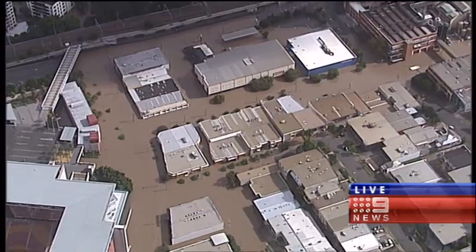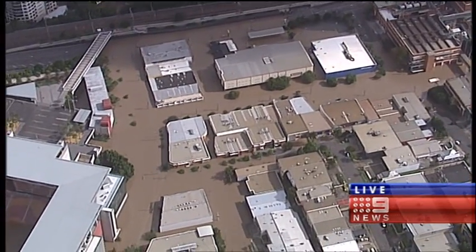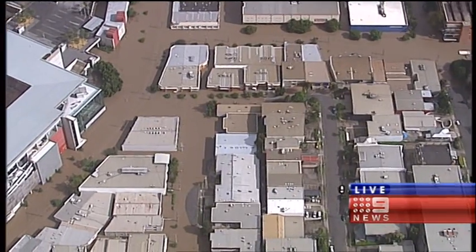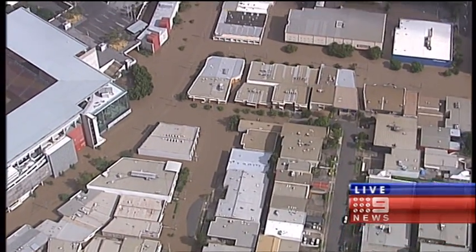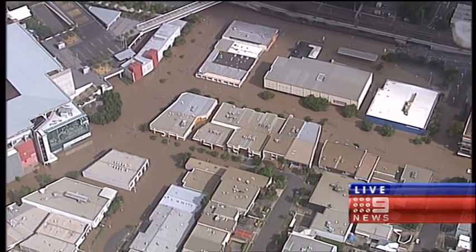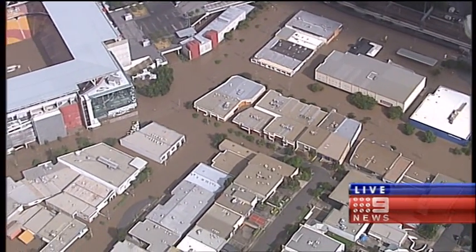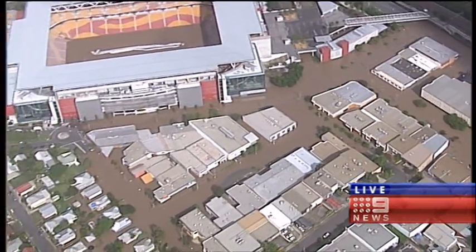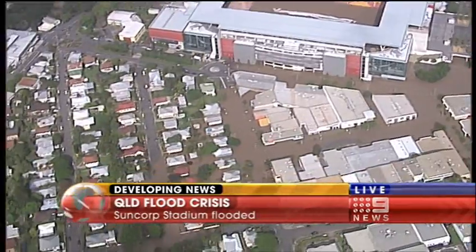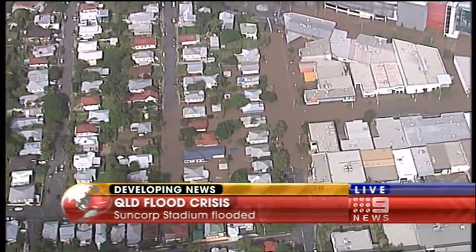This is the suburb of Milton in Brisbane. That's the suburb of Milton, Wendy. This is where it all happens. Rugby League Central for Queensland, and of course the 4X Brewery there, and this is a high density area. A lot of people live in this area. It's a very popular area because it's so close to the CBD. It's basically the first suburb out of the CBD, and you can see how much water there is there now.